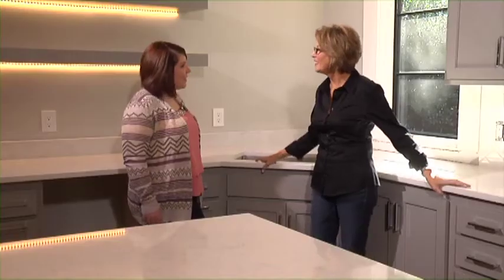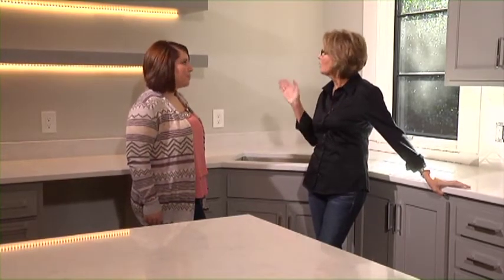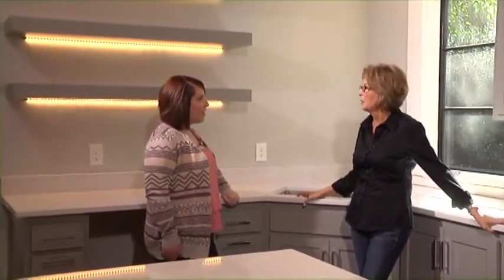Actually, I was looking at the top of the cabinets and being thankful that the moldings arrived today and we can get things finished up. I know. I think it's all turning out absolutely beautiful. And I love the floating shelves. I think with the LED lighting under them, it's going to be a perfect display space for someone. Yes, they're beautiful. The openness is so nice in comparison to the big kitchen cabinets.